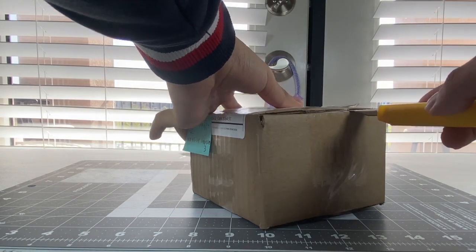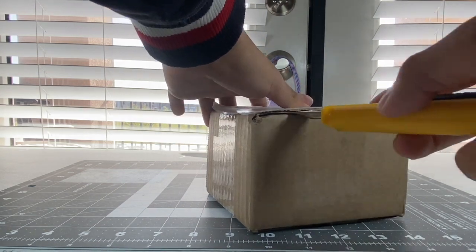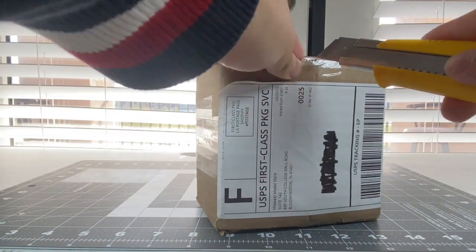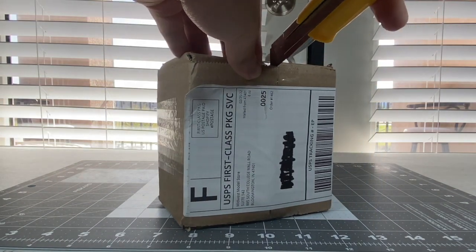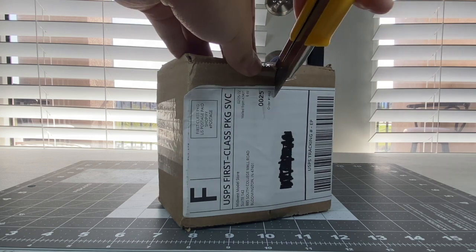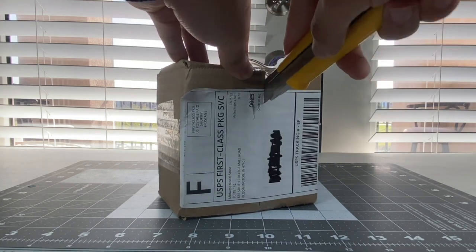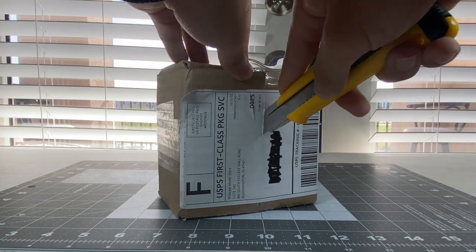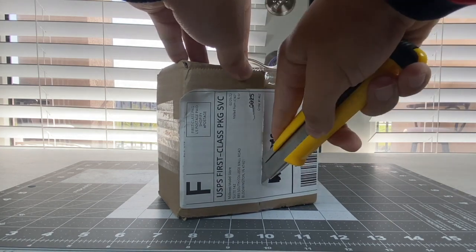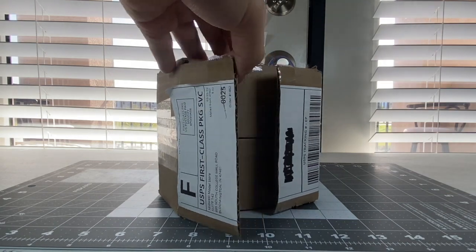So let's start off on the sides as per usual. Ooh, better not hit that box. And cut from the very top. Come on. Ooh, I think that's on the wrong side, but there we go. Ooh, almost hit the table with my knife. But nevertheless, let's get this thing cut. That's a nice cut. And there we go, we finally have it open.